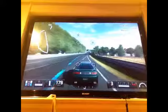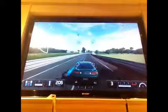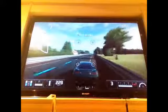Here we go. 200. Keep in mind, guys, this is almost stock. And with soft comfort tires, ooh, I'm a little bit squirrely.